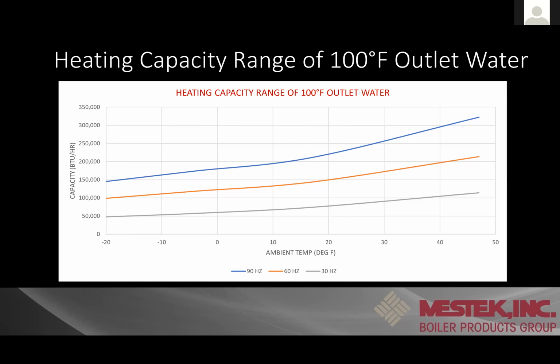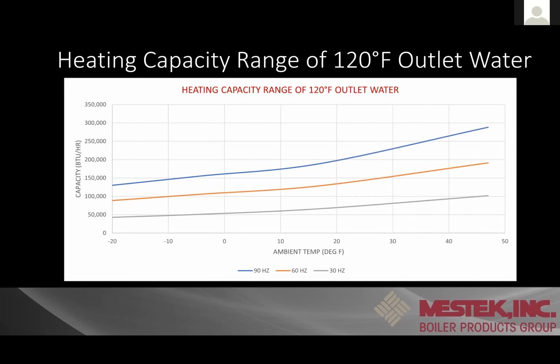I'm just going to keep it simple. In your guys' world, let's just say it got down to 40 degrees in Southern California and we're doing heating at 90 hertz. You're just going to follow that up and you should be getting a capacity of close to 300,000 BTUs out of this product in heating. It changes as we go to different water temps, not drastically, but they do. So if you wanted to supply 120 degree water at 40 degrees, you're going to be somewhere around 275,000 BTUs coming out of this unit.